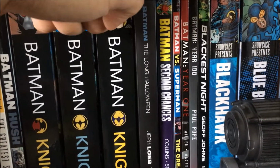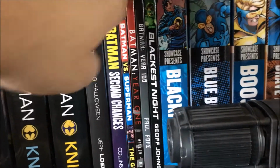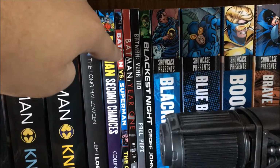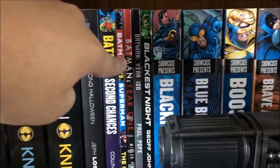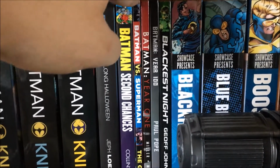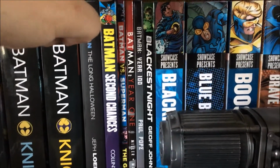And then Batman Nightfall, Volumes 1 through 3. And then Batman Long Halloween, Batman Second Chances, Batman vs. Superman. This is more of a hype book for the Batman v Superman movie, which is just a compilation of comics from Hush, Dark Knight Returns, or whatever. This is not really recommended, considering you might as well just get the original stories themselves, but I guess it's for those who were just buying into the hype for Batman v Superman back in the day.